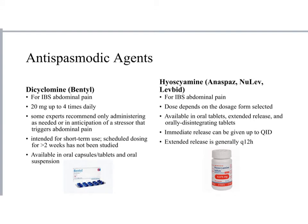Here's a little more information about the antispasmodic agents that I've previously mentioned. Both of them are used for IBS abdominal pain. One is dicyclomine, which is brand named Bentyl. The other is hyoscyamine. It has lots of different brand names depending on the dosage form. Bentyl is usually 20 milligrams once a day up to 4 times a day. With hyoscyamine, the dose really depends on the dosage form that you select. Patients can take these as soon as they feel symptoms or even anticipation of a trigger that causes abdominal pain.